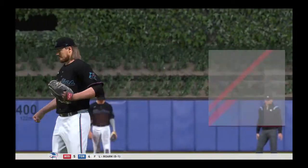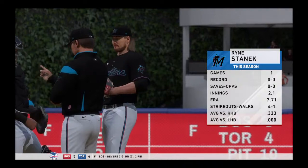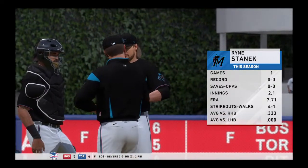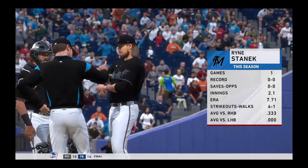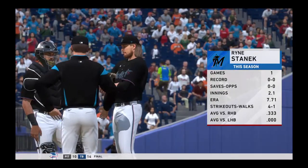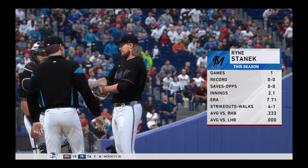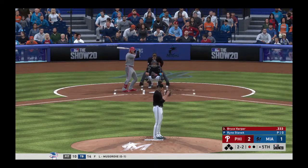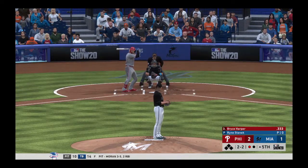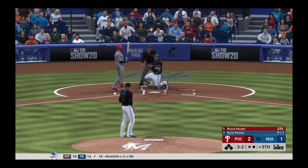Ryan Stanek comes in unexpectedly from the pen in relief of his injured teammate. Number 55, Ryan Stanek. The 2-2. Helpful.